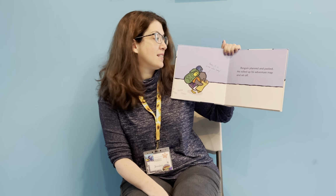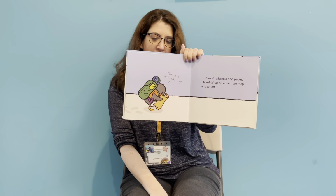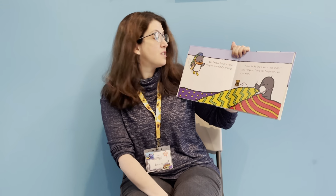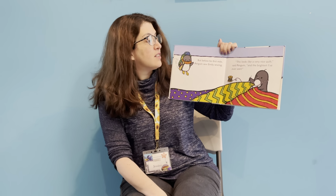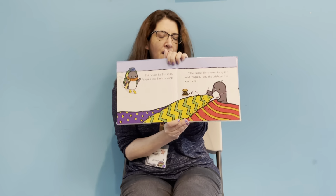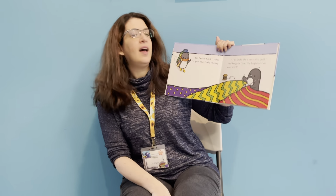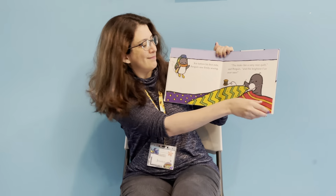Penguin planned and packed. He rolled up his adventure map, okay, and set off. He's got his little scarf. He's got his map. He's ready to go. But before his first mile, Penguin saw Emily sewing. There's Emily. This looks like a very nice quilt, said Penguin, and the brightest I've ever seen. Have you ever seen a penguin sewing before? But then again, I've never seen a penguin talking before either, so I guess it's believable enough. And she's got a lovely little pearl necklace here. Beautiful.